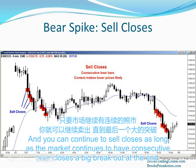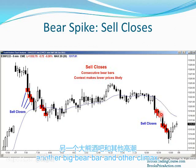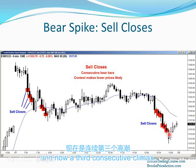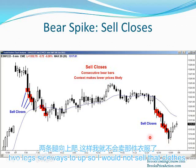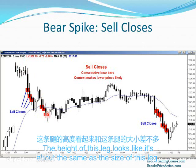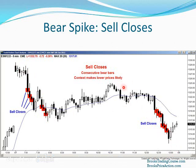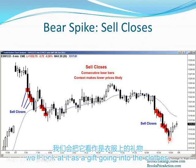And you can continue to sell closes as long as the market continues to have consecutive bear closes. A big breakout at the end, so now we have consecutive sell climaxes right here, and then slower. Another big bear bar, another climax, and now a third consecutive climax. The market may soon have 10 bars, 2 legs, sideways, 2 up. So I would not sell that close. Also, it looks like we're around a leg 1 equals leg 2 move. The height of this leg looks about the same as the size of this leg. So I probably would not sell that close because I think a lot of bears will look at it as a gift going into the close.